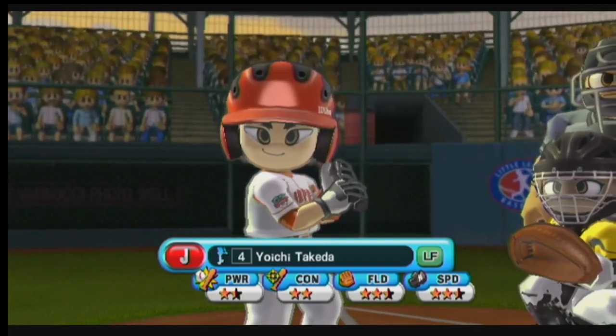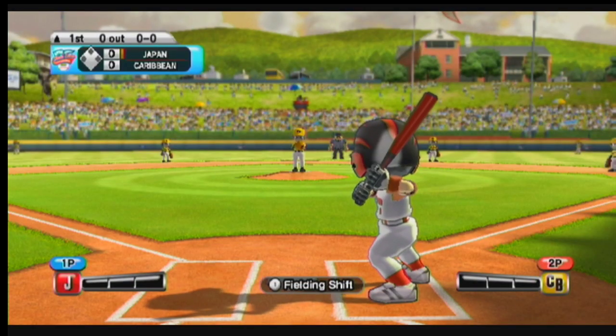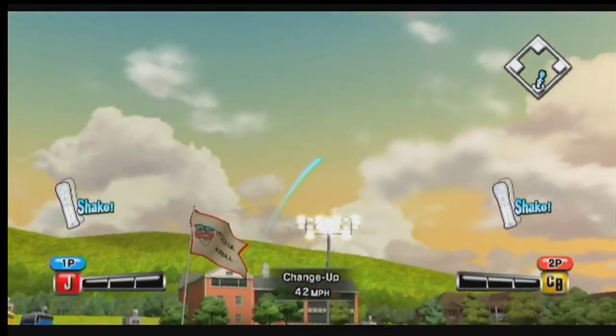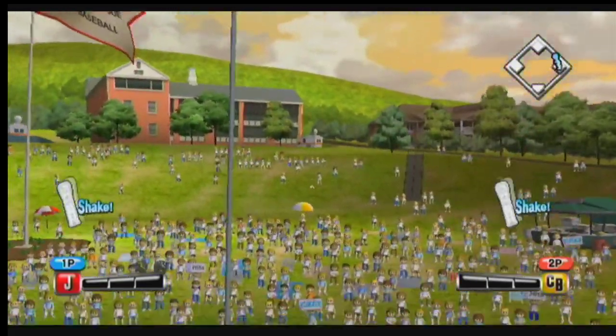Left field, number 4. Play ball. It's high and deep. Out.